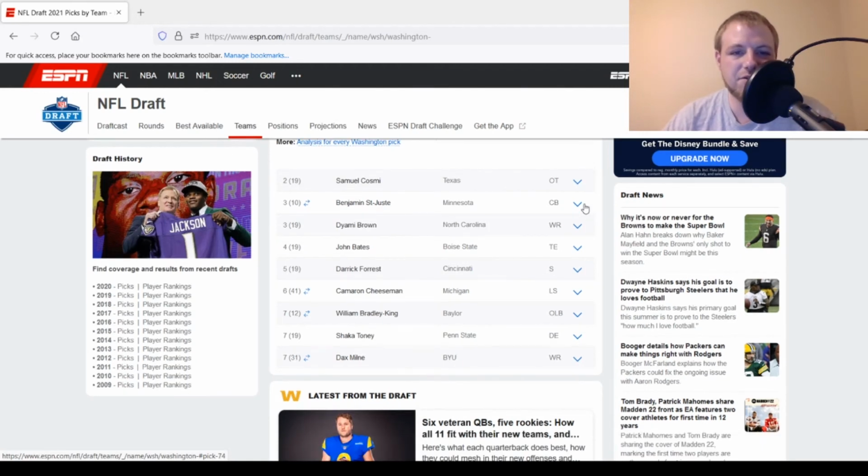And then their other 3rd round pick was Dyami Brown out of North Carolina, wide receiver. A lot of people liked him in this year's class. I wasn't quite as high on him. Kind of reminds me of a Nelson Agholor type of mold. Similar body type, just kind of a deep threat. Can run a deep slant, stuff like that.